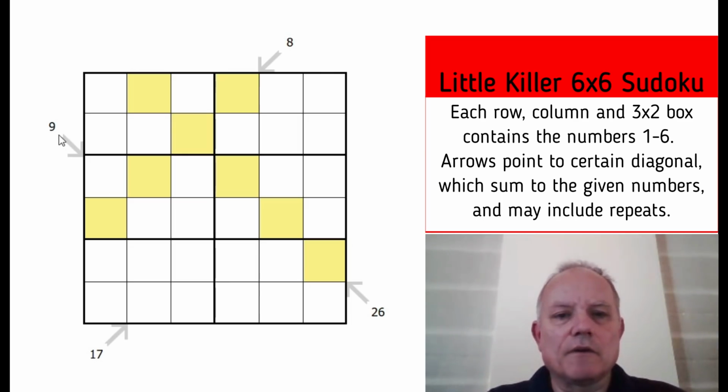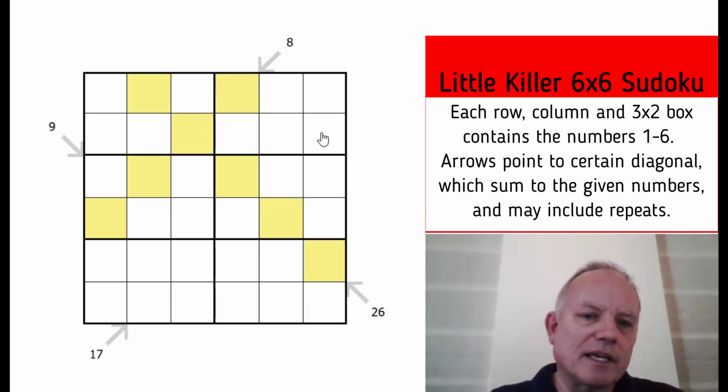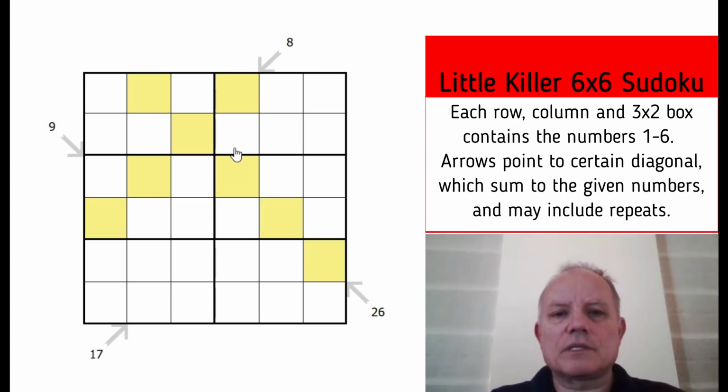The 9 clue obviously has 1 more than the 8 clue, so it has 4 degrees of freedom. The 17 has plenty. The minimum for its diagonal is 7, and the maximum is 28 again. So 17 is kind of right in the middle of that. That's not helpful at this stage. So we'll start with the 8 and the 26, which is useful because a minimum kind of clue is crossing a maximum kind of clue.